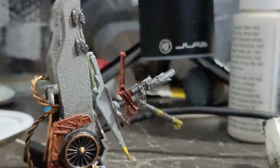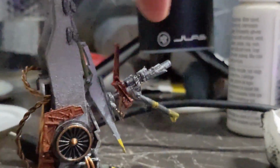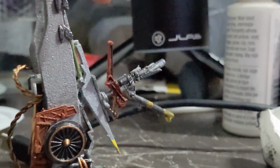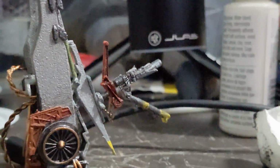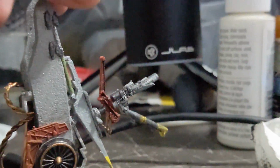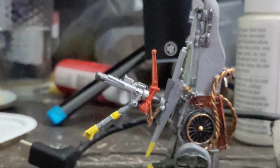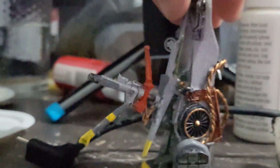Here's the benefit of weathering. Just looking at this protuberance my dog is eating, look how good the weathered side of it looks versus the untouched side. That looks like a toy. This looks like it's seen some shit.